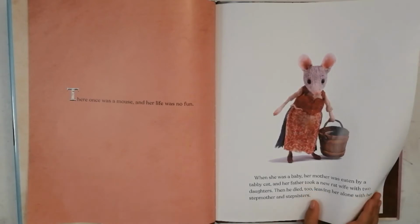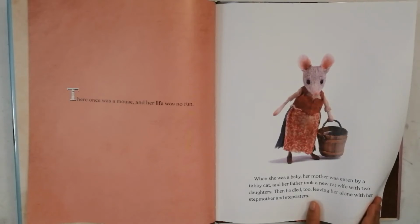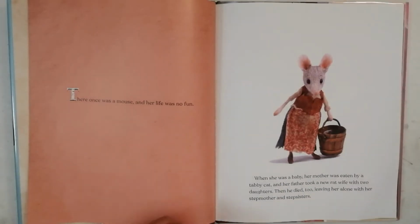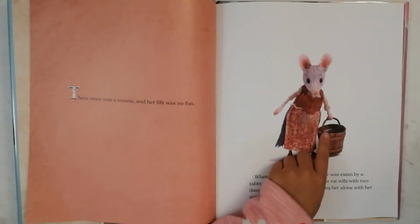What happened? Cinderella mouse? What does that mean? Cinderella. What is this made of? Clothes. Looks like real mice. Yes. How did they draw it? They draw it using paint. It's sparkling too, right?